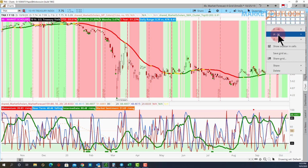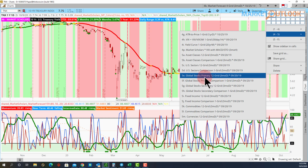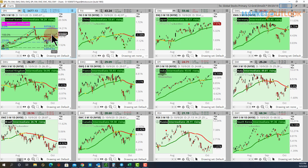Let's take a look at how all the major global economies are doing. So let's just go here to the 12 grid for the 12 biggest economies. And you can see we're back to dark green shading across the board and green lines in some areas, especially these Asian areas: Korea, Japan, India.